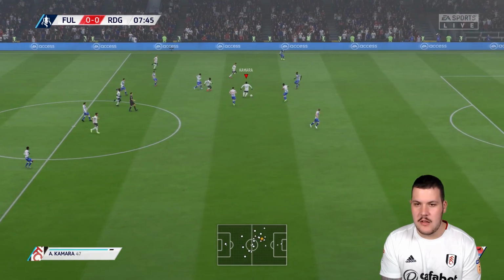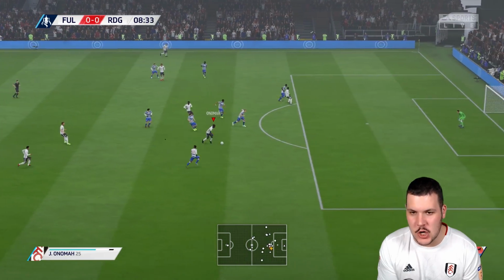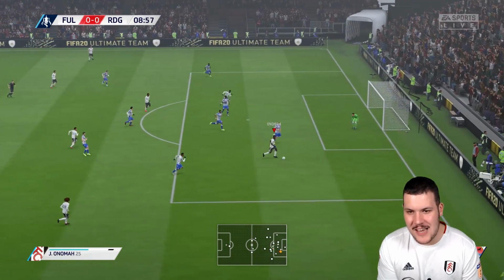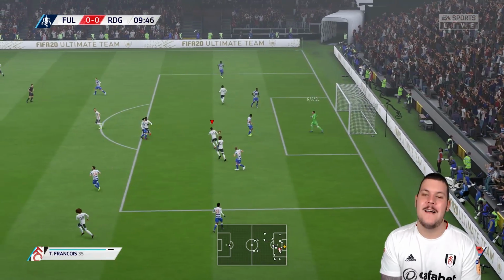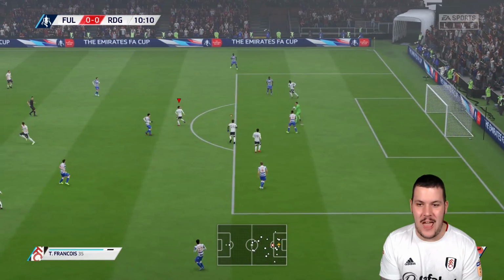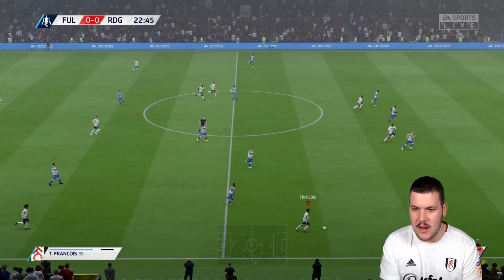We're on the attack nice and early though. I would love to get the early lead. It's going to be Taylor Crosdale. I see that run from Josh Onoma. Onoma, decent touch, tough angle. Going to drag it back, look for a better option. We go there to Francois, but the Australian hits it straight into the keeper's gloves. Marlon to Francois, an Australian and American link up there.